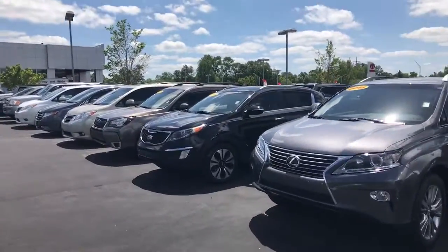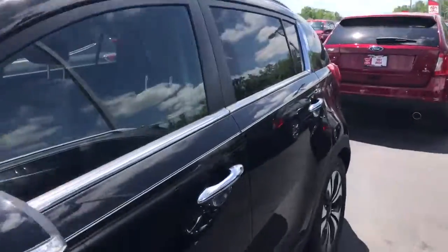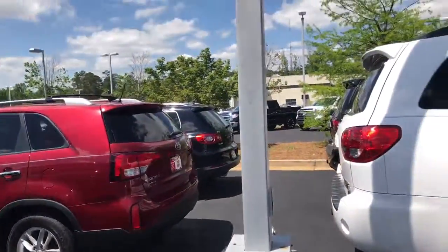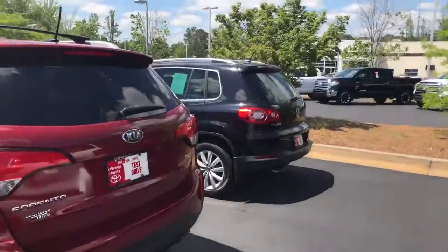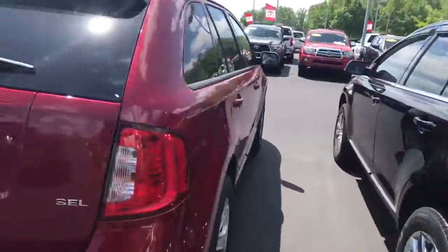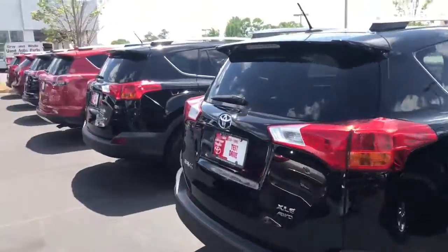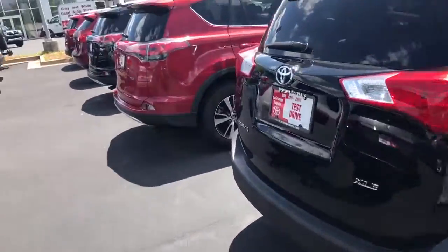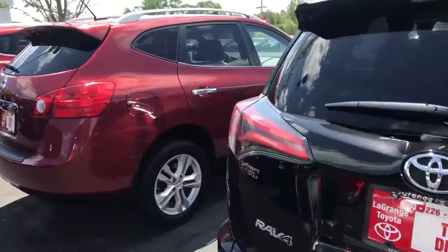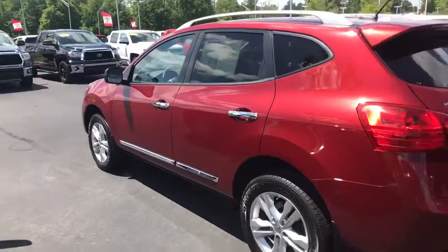Got a Kia here, '13 model. That's the Kia Sportage, black on black, leather interior. Got a Tiguan, Volkswagen Tiguan on the end. Kia Sorento, Edge Limited, Edge SEL trim level, Jeeps, several RAV4s. And I do have a Nissan Rogue. It's in great condition, so several vehicles to choose from. I think she may like.